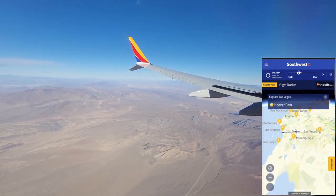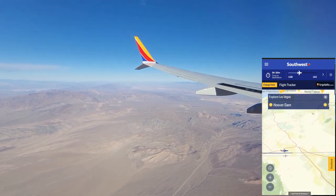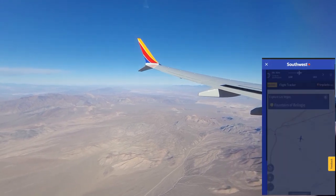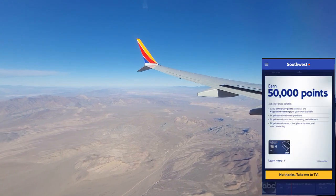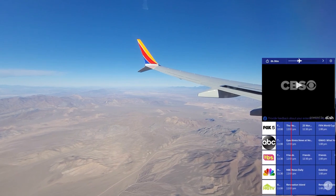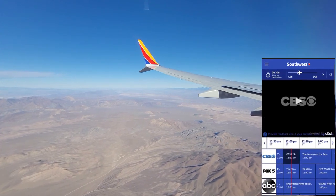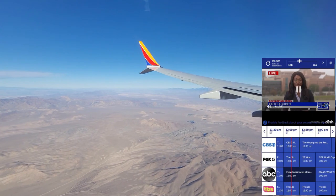So as I said earlier, you're able to access different entertainment options signing into the Southwest web portal. You can check out the moving map and see where you are in the journey. I also like that you get some free live TV after you click on that banner. So you can see we have quite a few channels, not as many as on other airlines that I've flown in, but it's still a pretty decent lineup. I'll usually be watching ESPN during the flights.